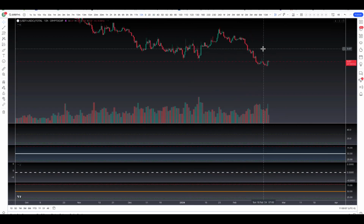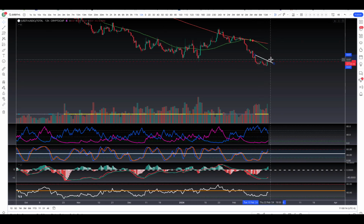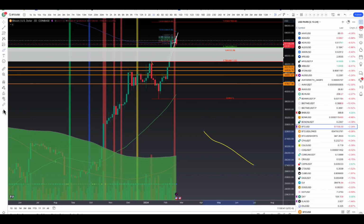But if we take a look at the 12-hour chart, let's see. We have this trend line coming down that we got some resistance at. We are seeing some cross ups in the momentum, but the pink and the blue have not yet crossed, but it's getting close. So we've got to be a little cautious here, because if this starts to really tick up in the momentum, we'll probably pump up to here and then we'll see some more blood in the streets. All the while Bitcoin being at a key level. Let's take a look. Bitcoin being at that 51K level.